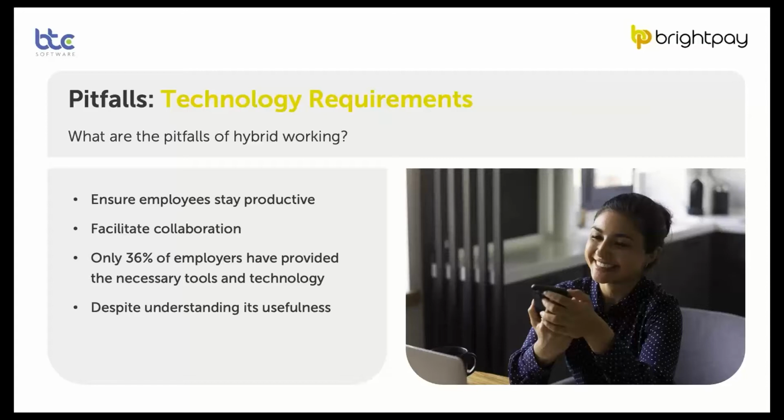With employees working from home, you need to ensure that they have the tools they need to stay productive, to collaborate with, and most importantly, get the job done. This has meant that most practices have embraced digital ways of working. Surprisingly, research published in September 2021 shows that only a third of employers say their organization has provided the tools and technology to maintain employee productivity while working remotely. And this is despite over half of employers understanding that investing in automation boosts productivity.